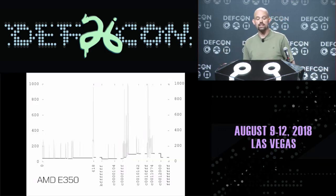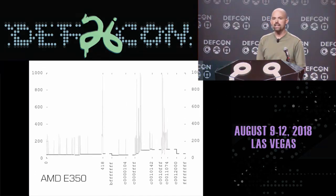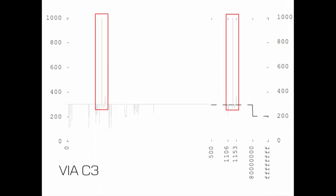So I started scanning a bunch of different processors using this MSR timing technique, and wanted to share some of those results with you quickly. Here's what we found on a newer AMD processor. It no longer has some of the timing dips that the K8 had, which suggests that newer AMDs got rid of this password check.